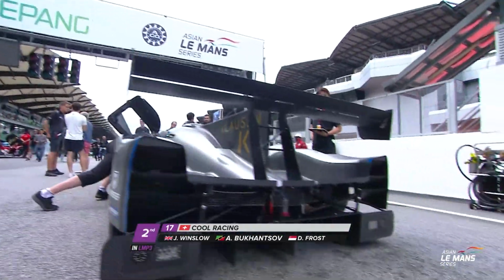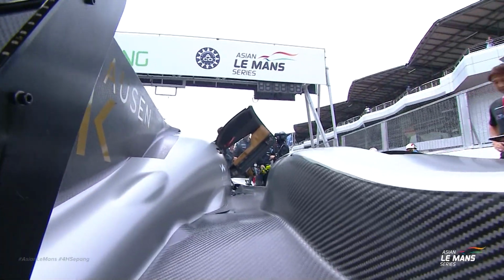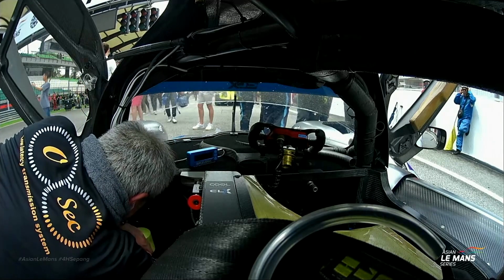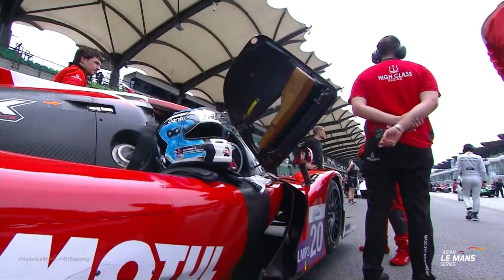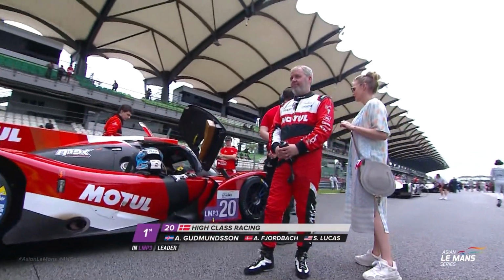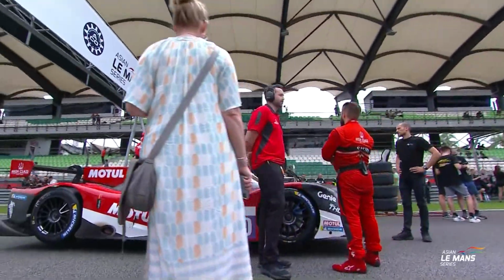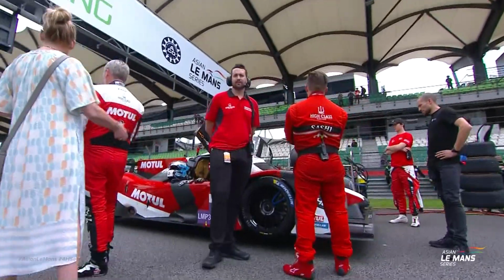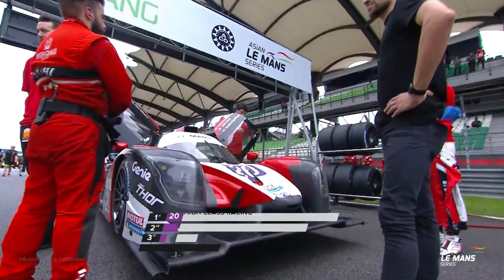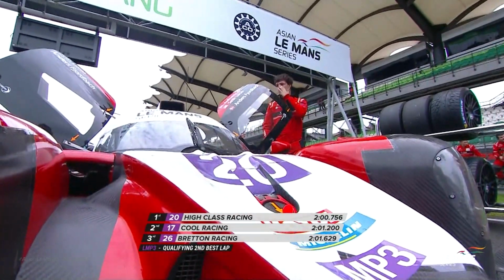Also European Le Mans Series champions, Cool Racing from Switzerland, 2nd on the grid in LMP3, with a new look crew for them in Asia against their double title-winning European Le Mans Series effort, but it would be high-class racing. Auden Gudmundsson there standing by the car. Horace Landic, star from Team Tour, becoming something of a force in the Michelin Le Mans Cup, but he's here supporting High Class Racing, who run that effort in Europe, with young Seth Lucas just standing to the right there, and Anders Fjordbach.